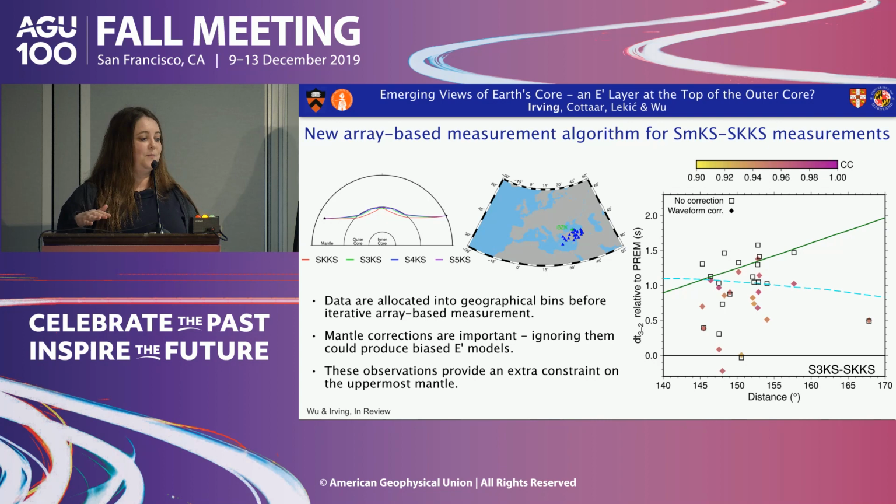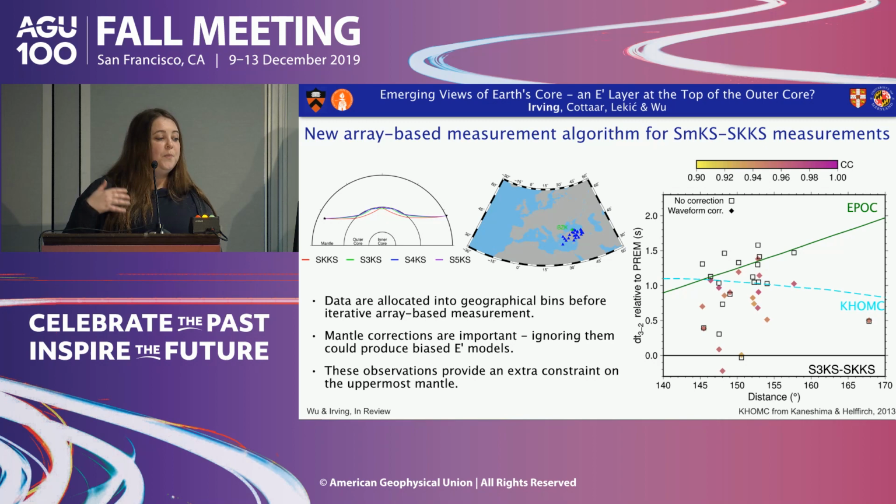And I'm showing you here two lines, Earth Vinet at the top, and Kanamori and Helffrich's KHOMC model. You can see that in general, both of those models represent the fact that PREM is a bit too fast. It may well be that KHOMC, which was built to fit this kind of data, does better. But what we find is that both of these models do a reasonable job at improving upon PREM.